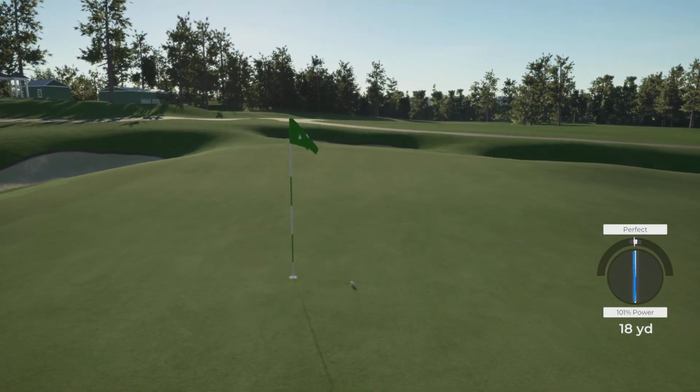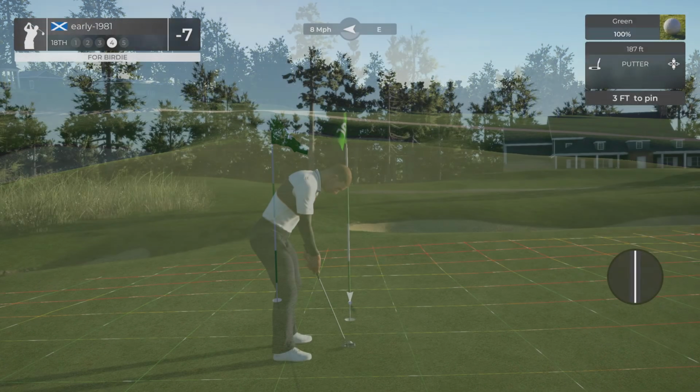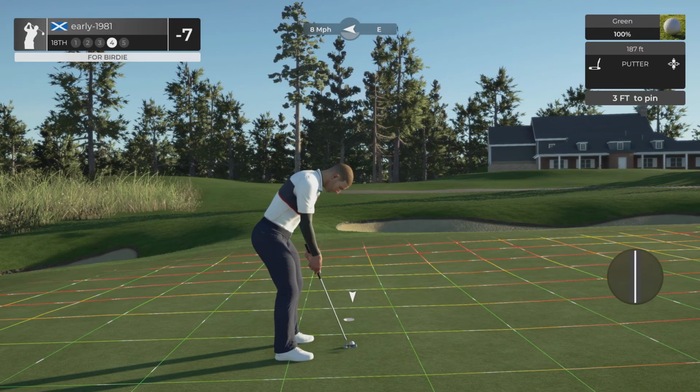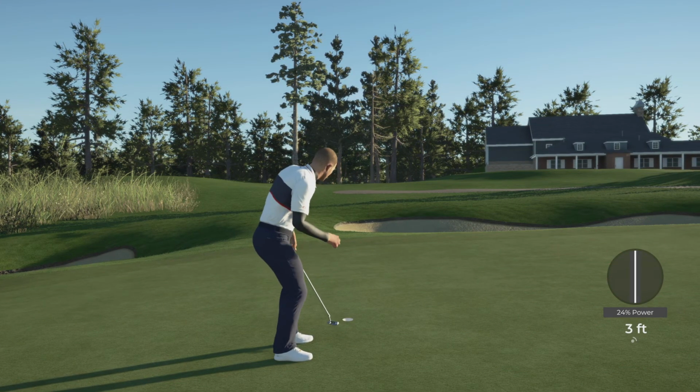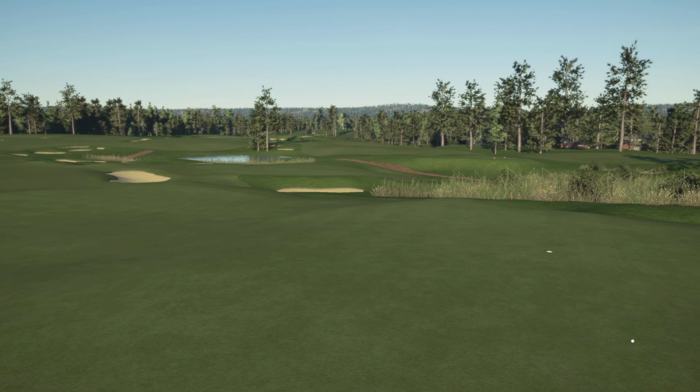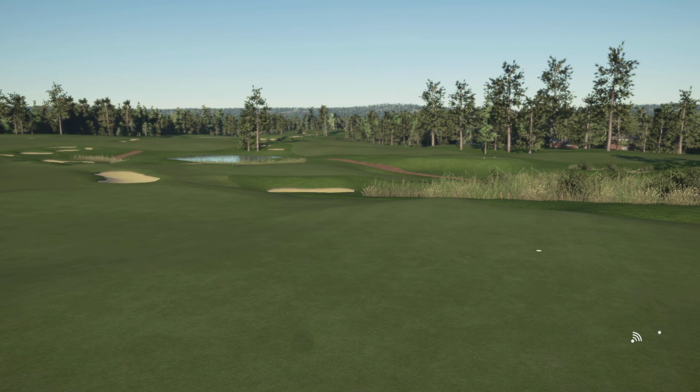Superb execution. I couldn't have played that any better really, other than it going in for the eagle. Hopefully I can convert this 3-foot putt. That is going to put me at 8 under par for round number 1. But what a fantastic course. Really enjoyed the challenge. But that is it for today's video, guys.